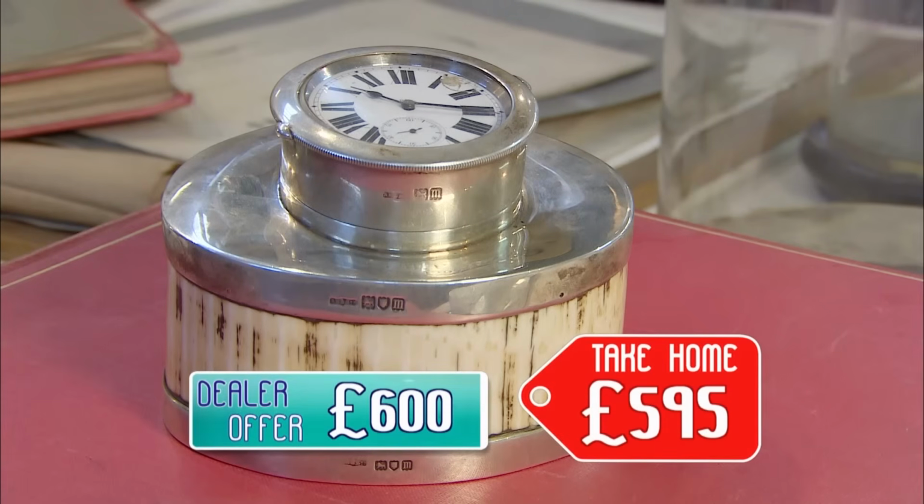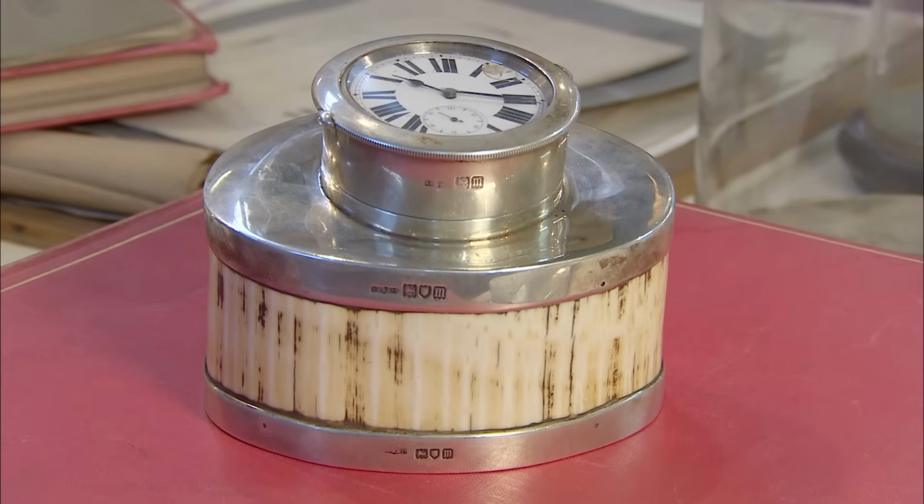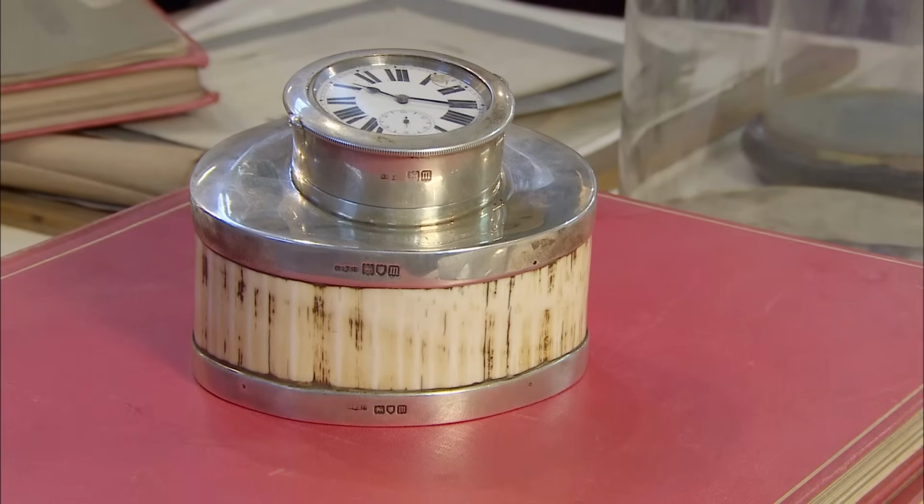£595. What's your feelings? Bit disappointed? A little bit, yes. I thought it was worth a lot more than that. Well, I have to tell you, I'm a little bit disappointed. I'm going to award the real deal to Cheryl Hakeley at £600, because by the time we take the commission away, I think it's about £595, so it's very, very close. Yes. Like you, I would have liked to have seen it bring a little bit more.